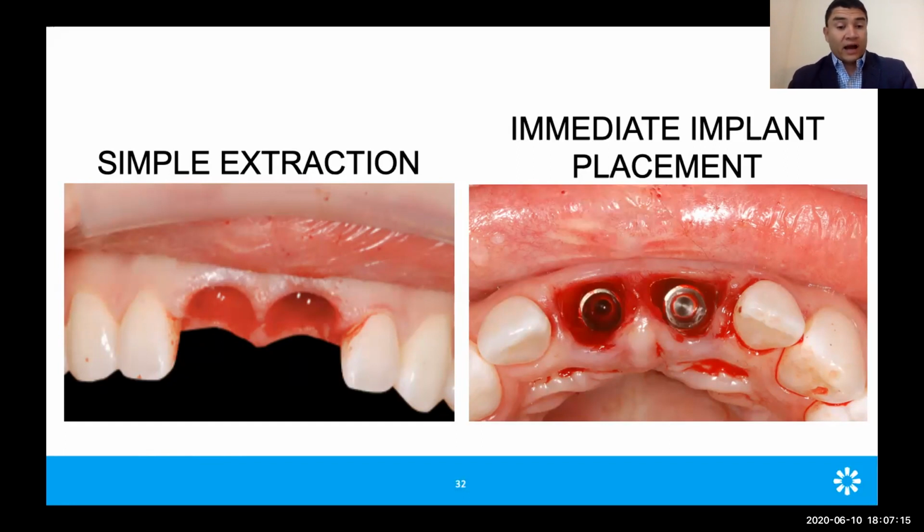Now what? How am I going to preserve the gingival architecture in there? Well, I could grab a temporary crown and place it in there, or I could just put my healing abutments and let it heal. Do I graft the gap in between the implant and the bone of the alveolus? Maybe not, or maybe yes. So let me show you the thought process.